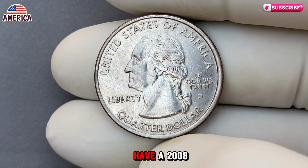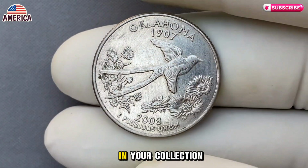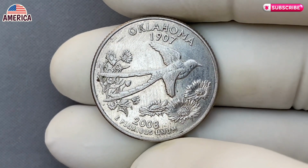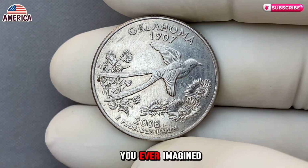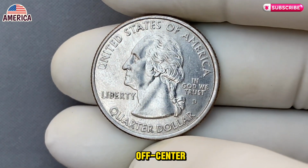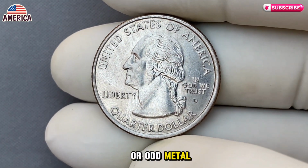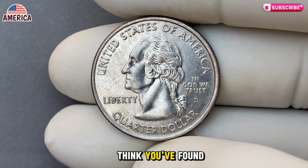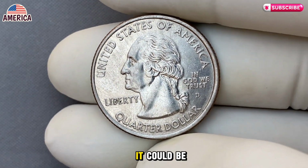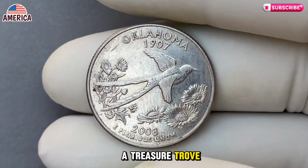So, if you have a 2008 Oklahoma quarter in your collection or if you find one in your change, take a closer look. It might be worth more than you ever imagined. Always check for unusual doubling, off-center designs, or odd metal color. And if you think you found something special, get it professionally graded and authenticated. It could be your ticket to a treasure trove.